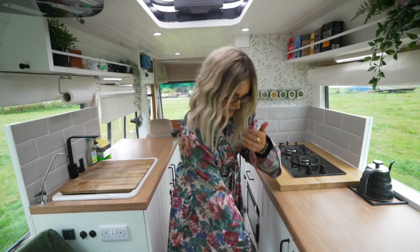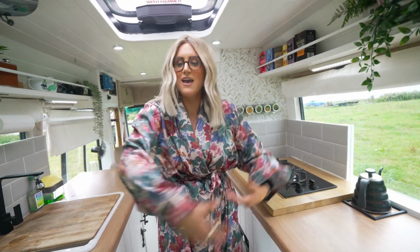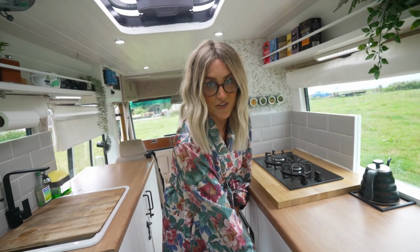My favourite thing is these little catches, because when we're driving along, when we didn't have them, everything would fly out and it'd just scare the bejesus out of us. So they are a must on any van.